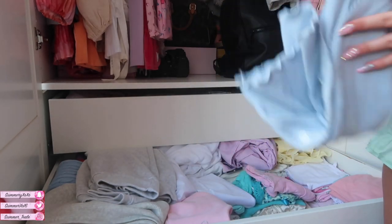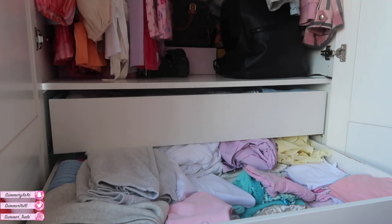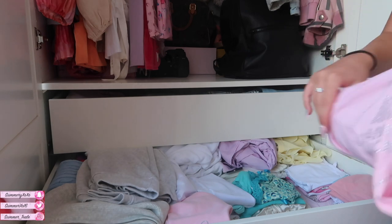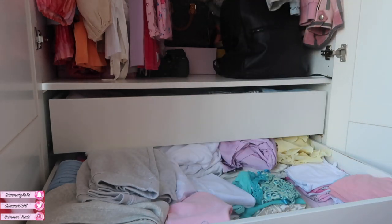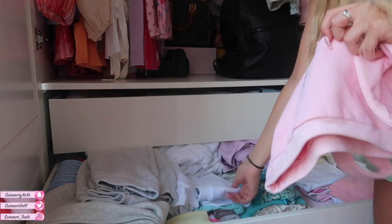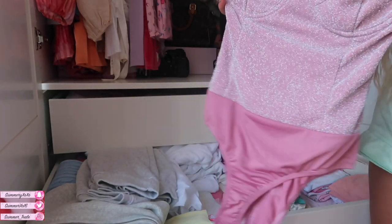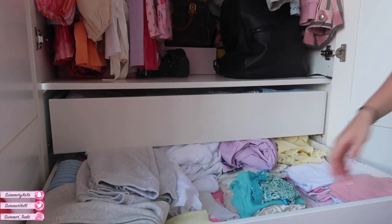This I got from Brandy Melville, but I kind of regret buying it because I don't really like it. So I'm gonna get rid of it. I actually got it the other day. This I'm gonna get rid of. This Danger Rocks top, oh, what do you think? Keep, he's telling me. Gonna keep my Serafina tops because I love them. That I'm gonna keep. This, my boobs are too big for it, I'm gonna have to get rid of it.